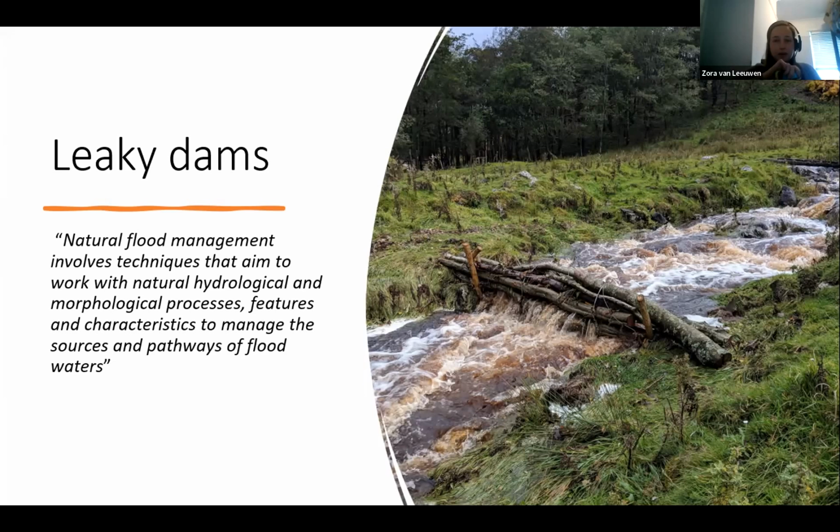Thing is, the impact of leaky dams on flood peak magnitude isn't known yet, even at the stream scale, never mind at larger spatial scales.